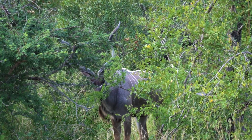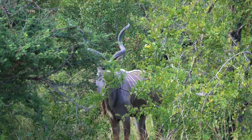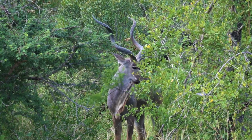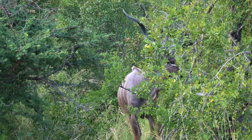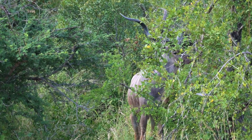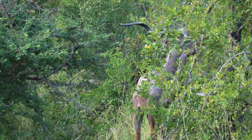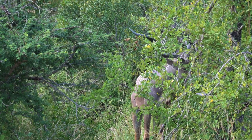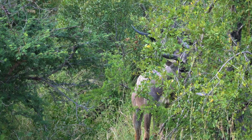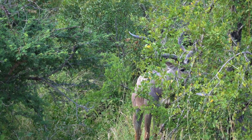And I would say that he's a fully mature bull. He's huge. Those horns are massive. And there's a bit of a theory that goes around. It's by no means concrete information, but they say that these spirals that you see in those horns, each one of those spirals equates to about 2 to 3 years of age. Up until they get to about 12 years, it doesn't really spiral past there, but they do get this magnificent white tip at the end of their horns, and that's when you know that you're dealing with a fully mature, in the prime of his life, kudu bull.